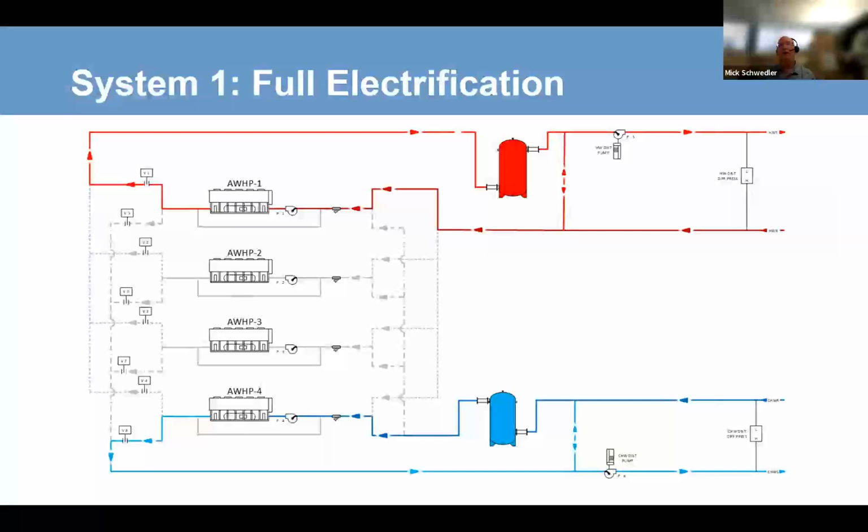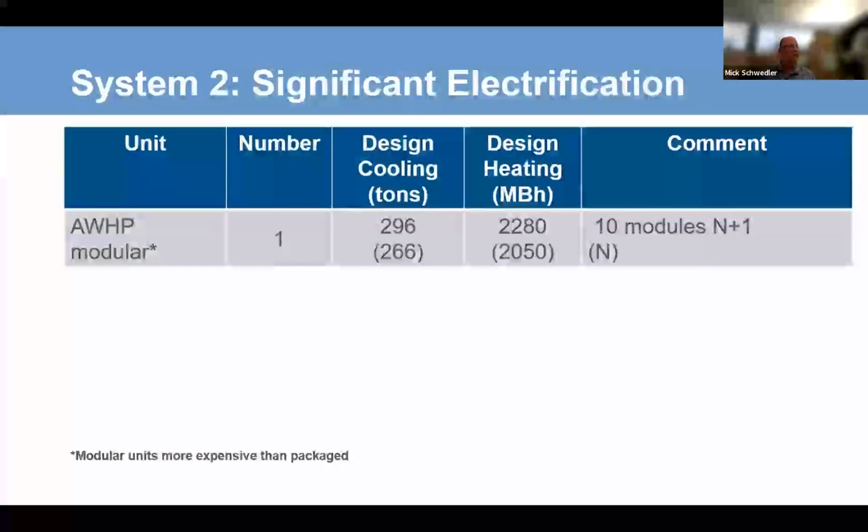In the warmer climates, California, heat pumps in general, until you get to elevation, pretty simple. Southeast US, pretty simple. But air to water heat pumps cost more than chillers. So sometimes the job goes over budget. So now we have to go back and say, well, what's another option?